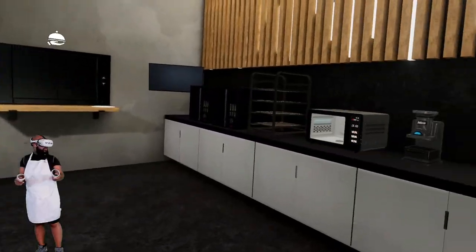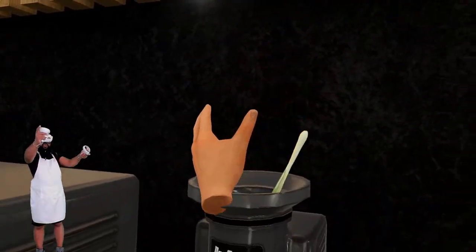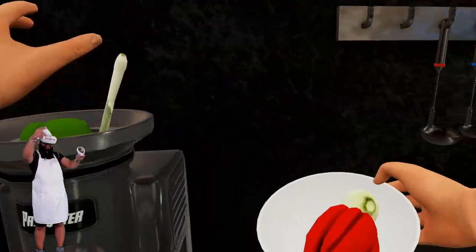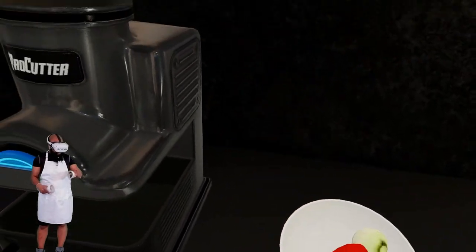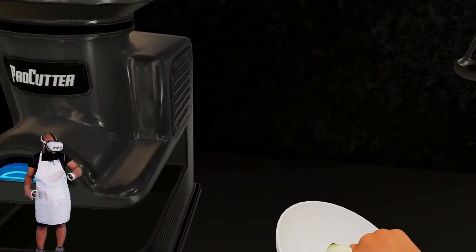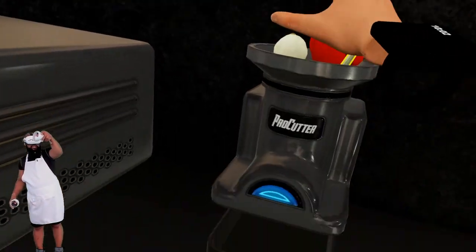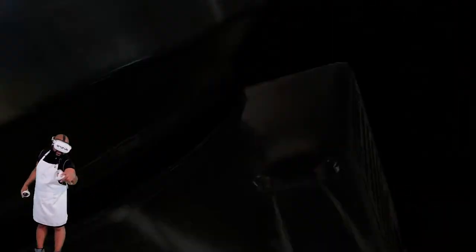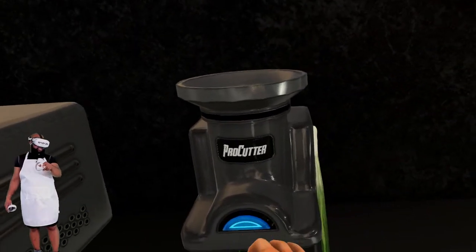And what I'm gonna do is pour everything in here. This is my Pro Cutter 5000. And I highly recommend that anyone who's always in the kitchen cooking, invest in one of these. This is like a lifesaver. Like, you'll never have to cut up your fruits and vegetables again. It just makes things go much quicker.